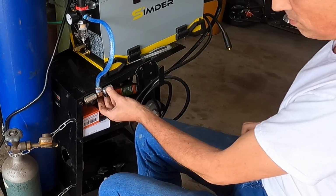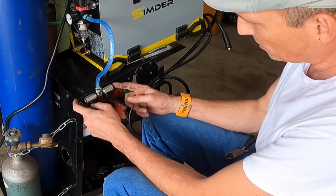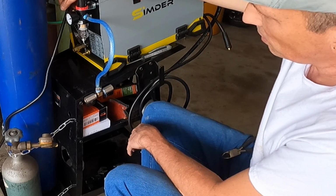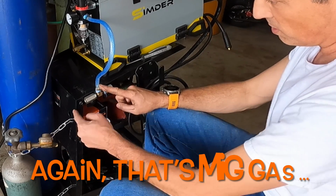And it's not perfect, but it's tight enough, and maybe I'll add a couple more zip ties after I get my barb fittings in. But you can see we'll have compressed air coming in here, coming out here. We will have TIG gas coming from here to here.